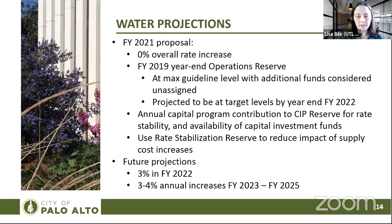The next bullet below that, on the use of the rate stabilization reserve, is that because we know there's a series of steep increases coming down the road from San Francisco Public Utilities Commission beginning in fiscal year 2023, we want to try to make rates as stable as possible through the enhanced use of the rate stabilization reserve, by taking funds that we collect starting in 2022, putting them into that reserve and trying to cushion the blow of those increases in the supply costs starting in 2023. So through the use of these mechanisms, the future projections for 2022 through 2025 are held at around 3 to 4%.